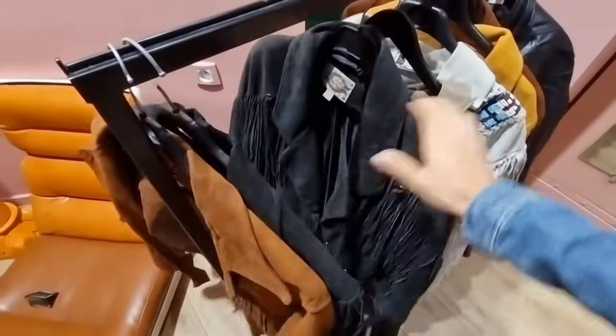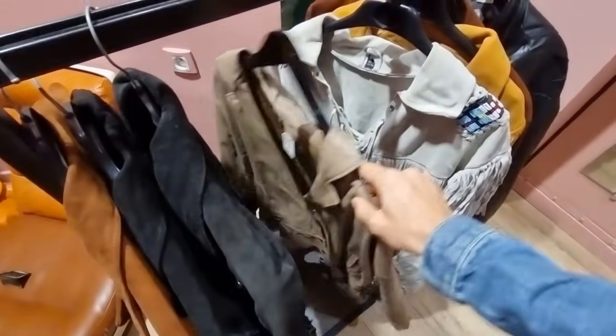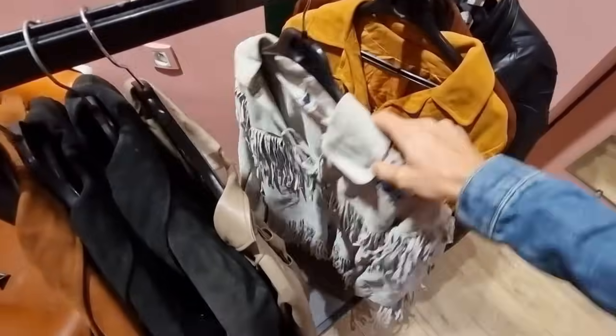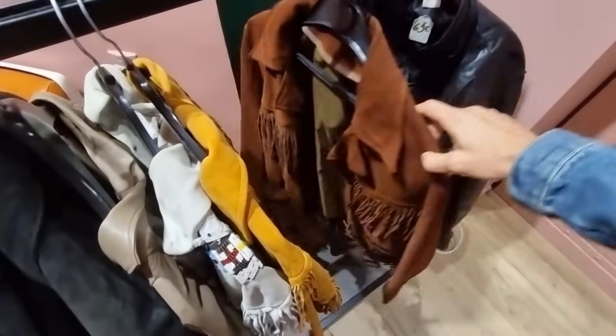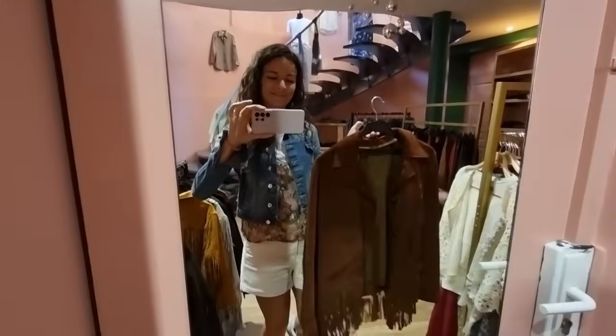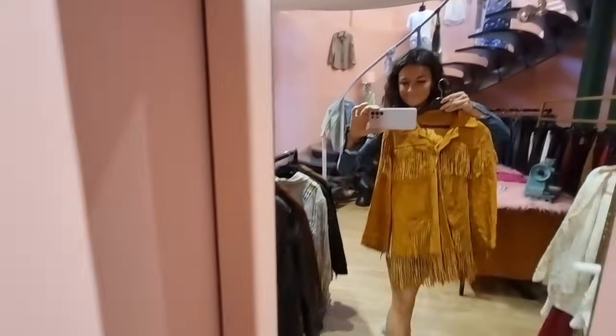I just told you about the high temperature, but I'm too obsessed with leather jackets and I can't pass on this rack of wonders. It's not common to find so many fringed leather jackets all in one place, and I love a good leather jacket for fall. But these would look oversized on me and I don't really wear that style.